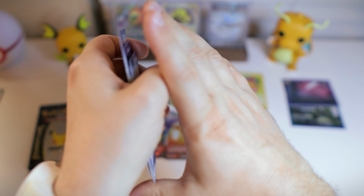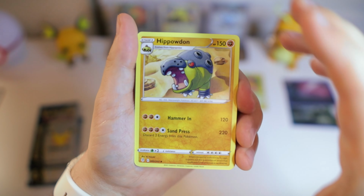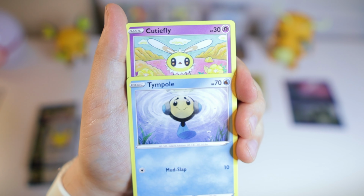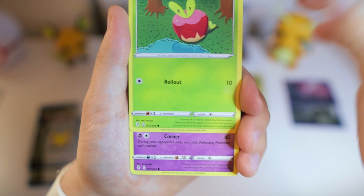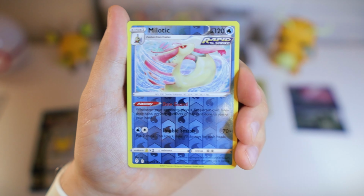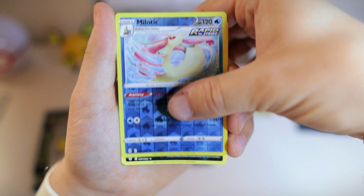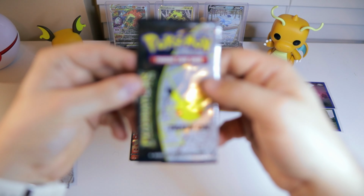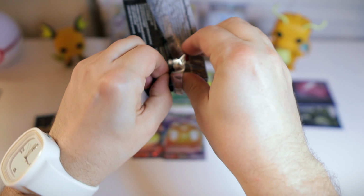Okay, that was indeed forward to the front. Hippo Dawn, Golduck, Scroll of the Fang Dragon, Tympole, Cutiefly, Applin, Sableye, Nickit, Milotic, and we have a Shiftry non-holo rare. I mean, you get a hit in the first pack. Can you really expect one in the second one? It is what it is.